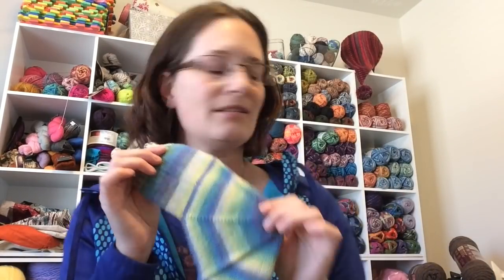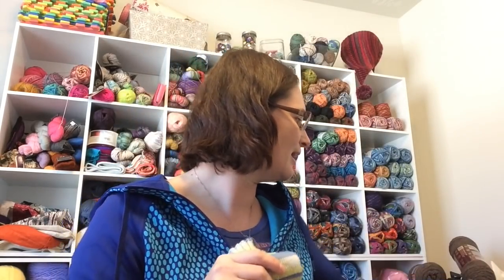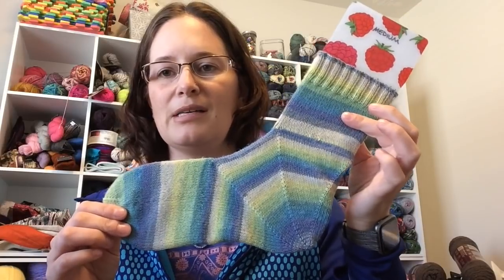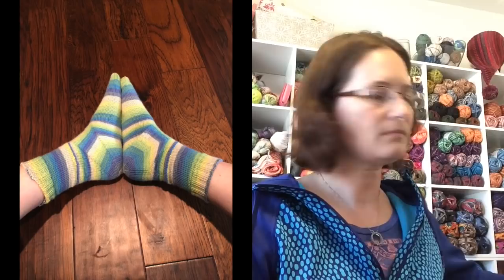For as funny as these look like this, because they do look very funny, this gives you some kind of idea how they look on the foot. But quite honestly, they look even better than this. And I will insert some pictures because I took a whole bunch of photos of these socks on my feet as soon as I finished them. They're also on my Ravelry page. I guess I sort of really just jumped into finished objects because I'm excited about them.